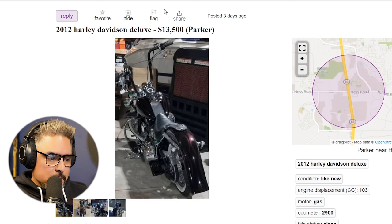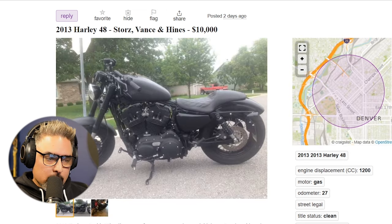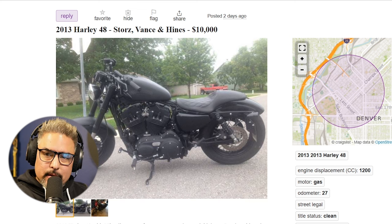Secondly, I don't know. Is this a motorcycle? Is it a boat? What is that thing to the right? It just doesn't give the opportunity to showcase the motorcycle. Here's another one. 2013 Harley 48. The bike's not framed in the picture right. The lighting's bad. It's at an intersection with some stuff in the background.